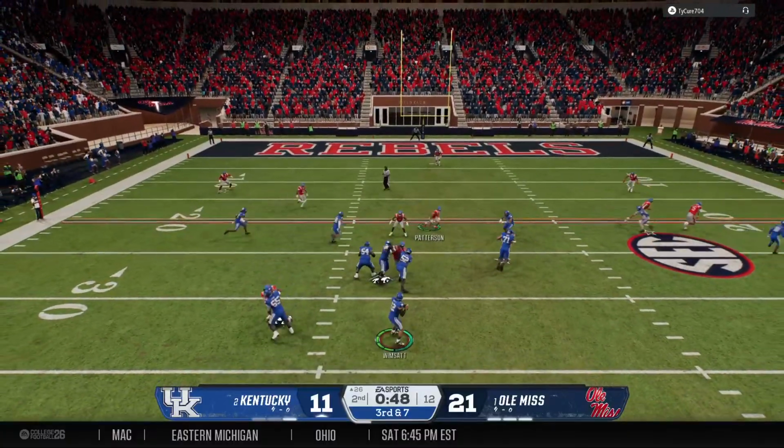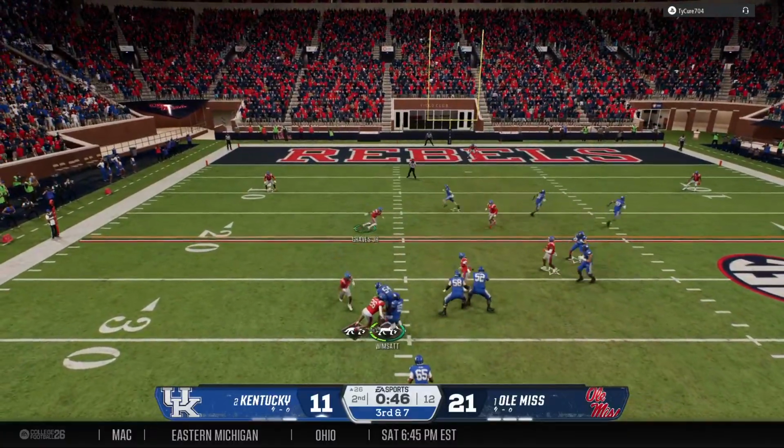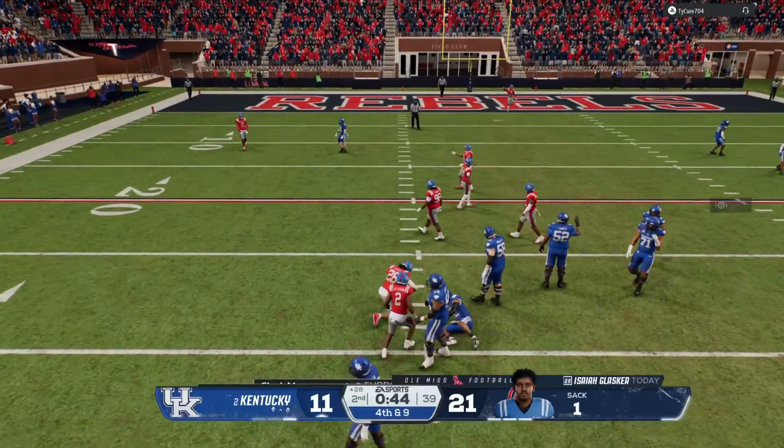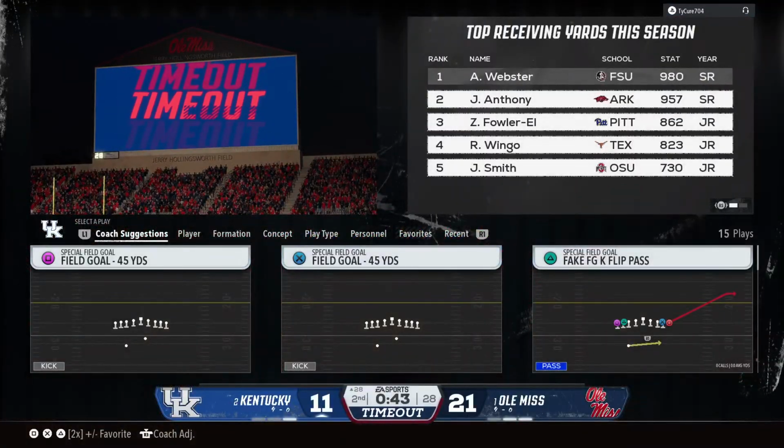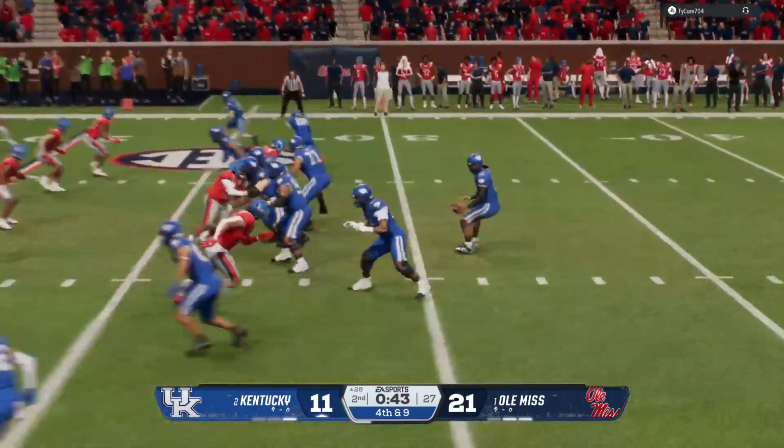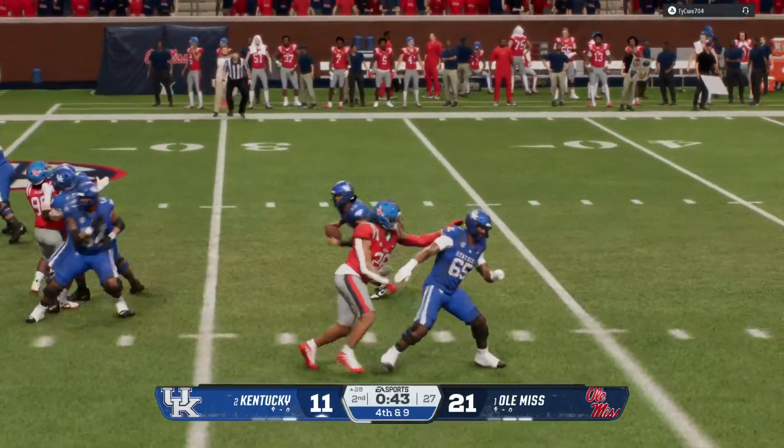Dropping back, looking to throw for the first down. Pass rush closing in. Swarm for the pass rush, a sack. And now the defense will call a timeout before this critical down, just to get everybody on the same page.